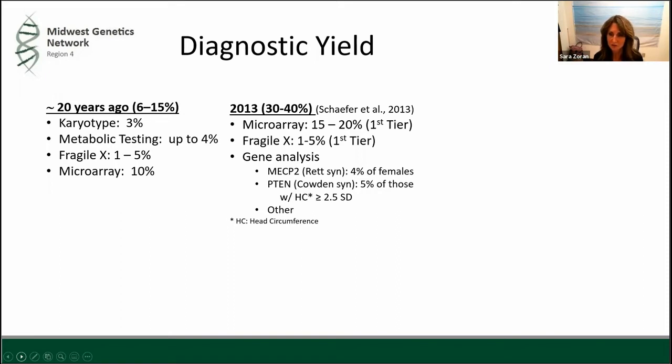Similarly, another gene called PTEN is implicated in about 5% of individuals with autism and macrocephaly, specifically a head circumference of greater than or equal to 2.5 standard deviations above the norm, and in some cases a family history of specific cancers. And so if an individual had received the full gamut of available testing, there was a 30 to 40% chance that we would be able to identify a diagnosis.